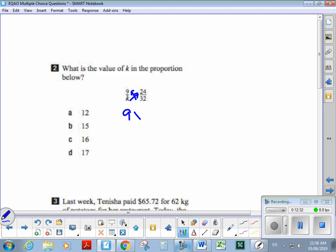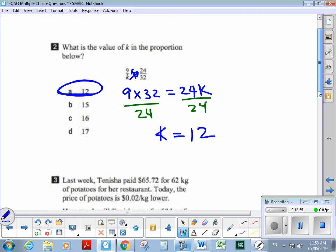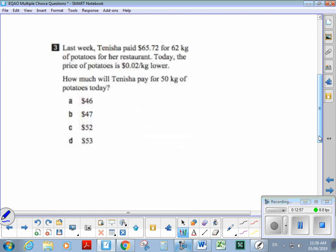So 9 times 32 equals 24k. Divide by 24. And like I said, everyone should be getting the right answer on this one. So we'd have 9 times 32 divided by 24. Please be one of the answers. The way the video is going, k equals 12. So A is the correct answer. All right. Let's go with the last one.